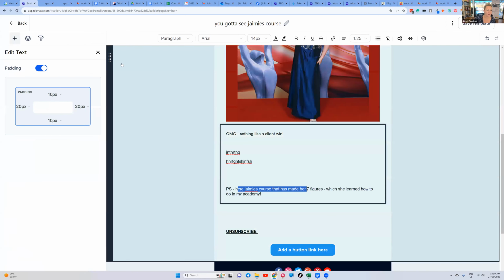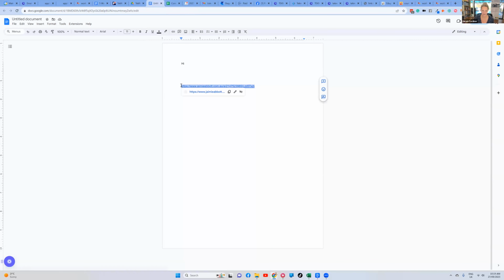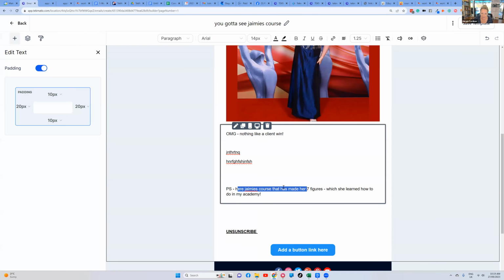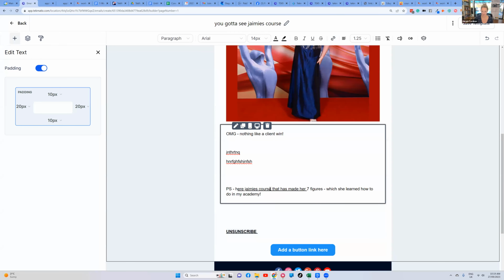I think I've got her affiliate link somewhere. I don't even know where it is. There it is. That's Jamie's link. That's her actual affiliate link. I'm going to copy her affiliate link and we're going to highlight the text. We're going to click on the linky button, link text, paste in the affiliate link. So that would be your Techmatics affiliate link, for instance, if you were telling people how awesome Techmatics is. Press save, and now it's linked.